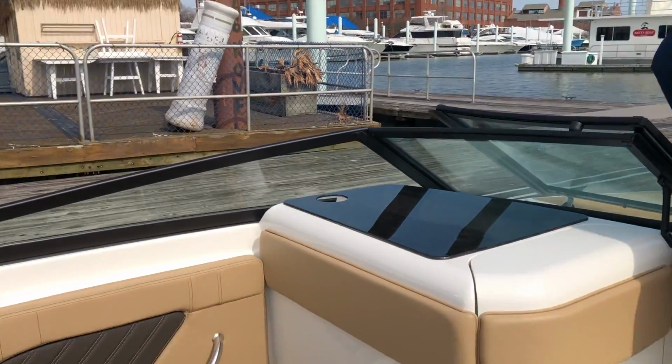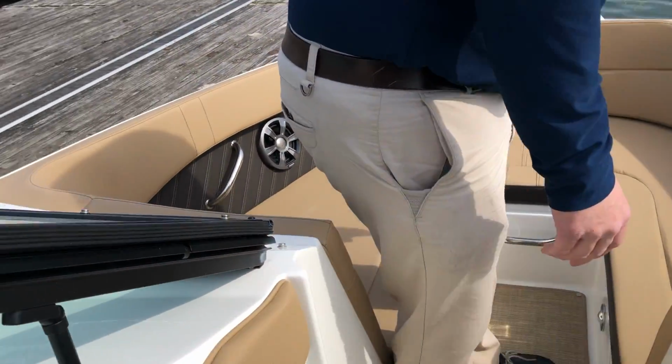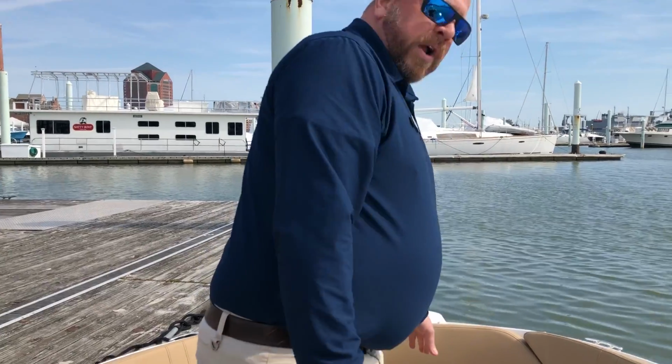Come forward here with a nice walk-through center windshield. Seating here. There's also a table that will go in here by my foot, and then you have your anchor storage.